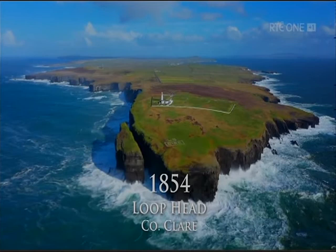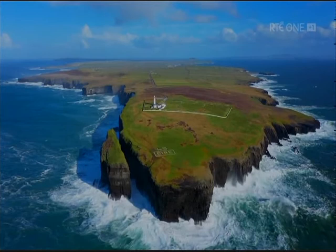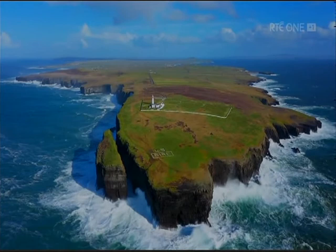George Halpin died in July 1854, aged 75, while inspecting a lighthouse somewhere on the south coast. The lighthouse he was inspecting remains a mystery. No known image exists of George Halpin, but the lighthouses he created are his legacy.